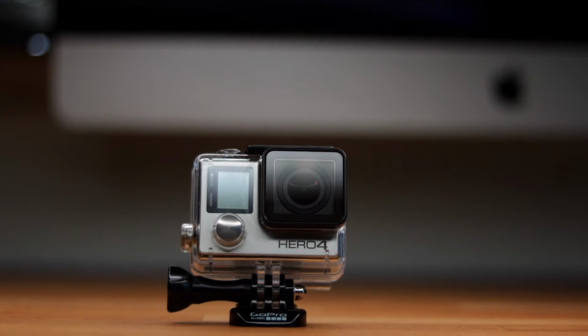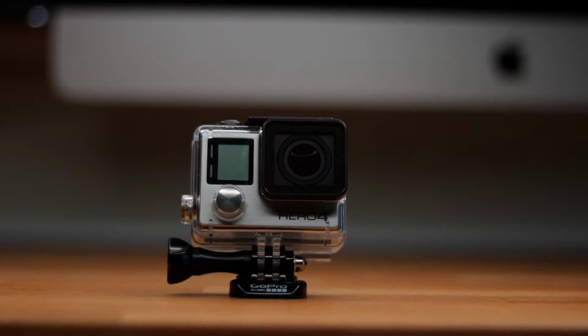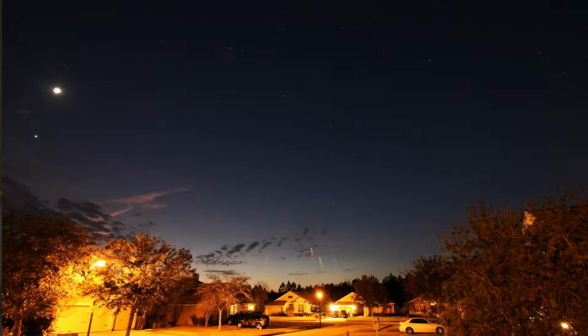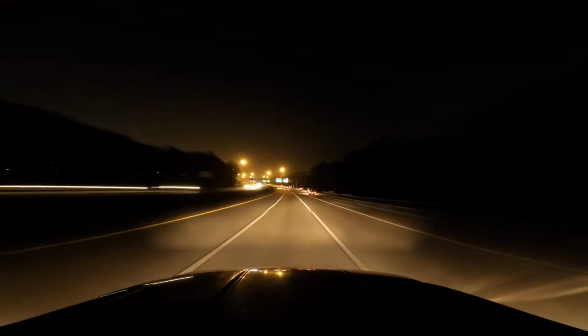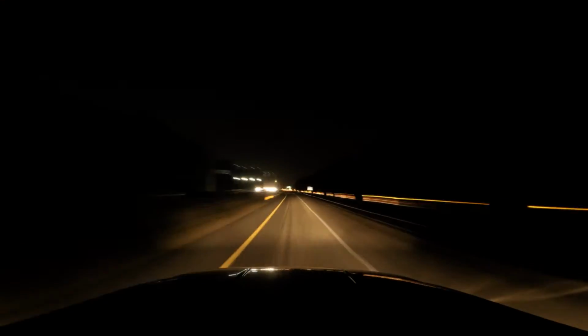GoPro Hero 4, probably one of my favorite cameras, use it all the time. That's where I get most of my night lapse footage. Also, all of the drive lapse footage that I've gotten, where it's on the car and it's at night and everything's zipping around, all that footage is always gotten on my GoPro Hero 4 Silver. I got the silver because of the LCD on the back. The black didn't have the LCD, you had to get a backpack.